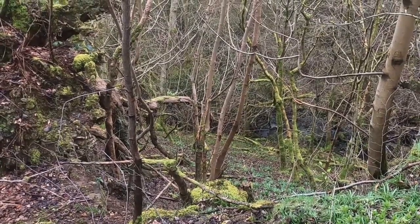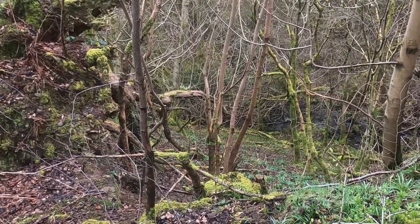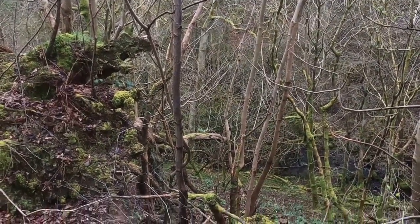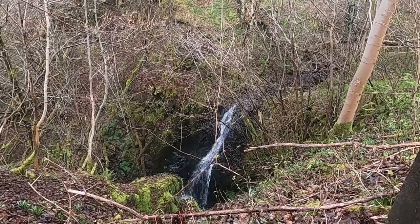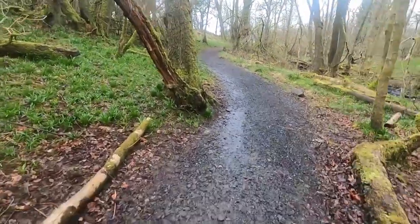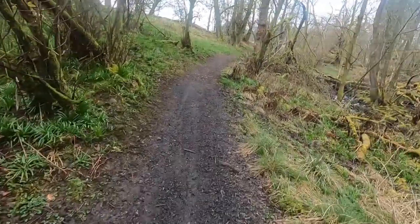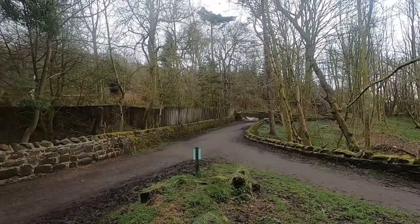Now into the edge of Mugdock Country Park. If you've not been here before, then if it's not local to you, then make this one of the places you come to after you're allowed to travel again. It's a fantastic place to explore and full of little corners like this. Another closed car park there that would normally have quite a few people in it.